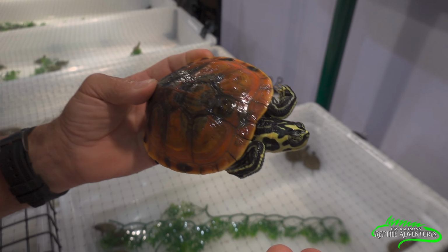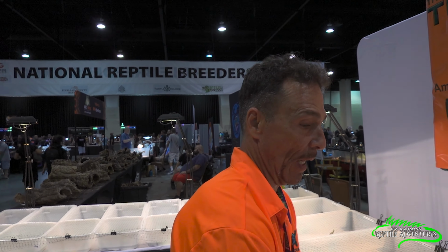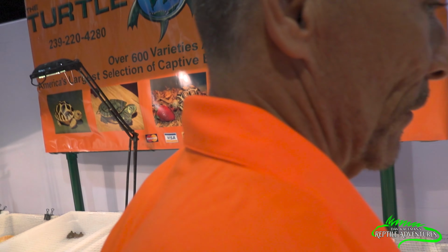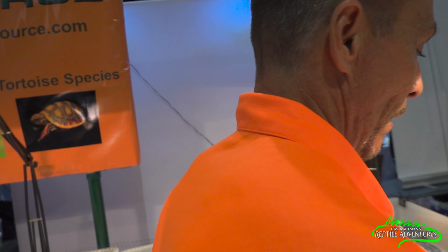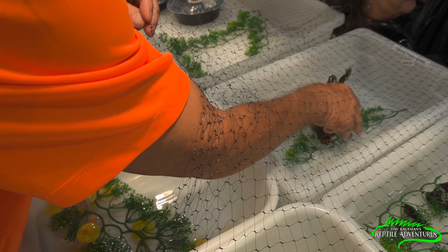And for a long time, these were $5,000 a piece. Yeah, I remember that. Of course, now not so much. So a lot more reasonable prices. These are $2,000 now for this size. For that size, it's $2,000. Oh, they used to be $5,000 for hatchlings. Right, right.